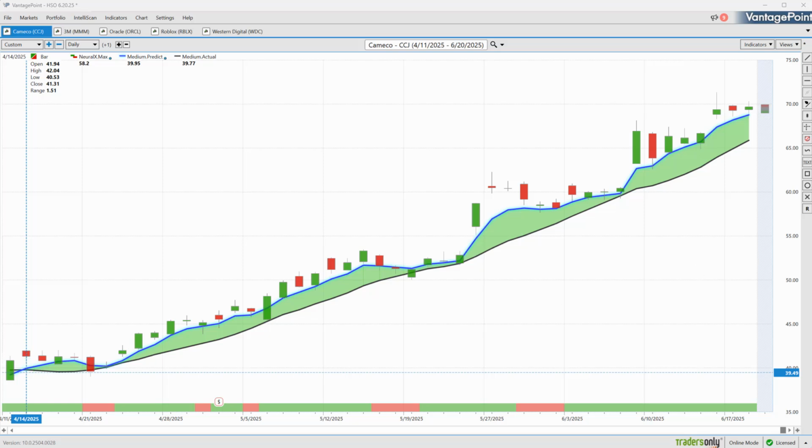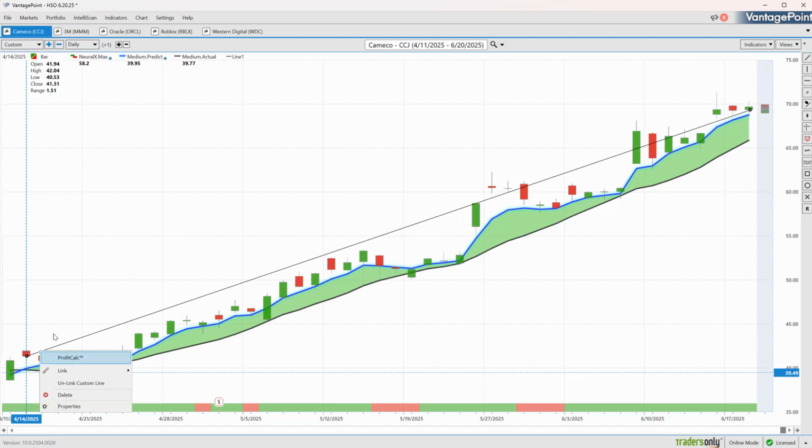We see here in shares of Cameco, as that blue line moves above the black line and remains above it, it's suggesting that average prices are going to start moving higher, and in this case, continuing higher over the past 46 trading days. So you see about a 67% move in just the past couple of months here. 500 shares has you up about $14,000 on a move like that.